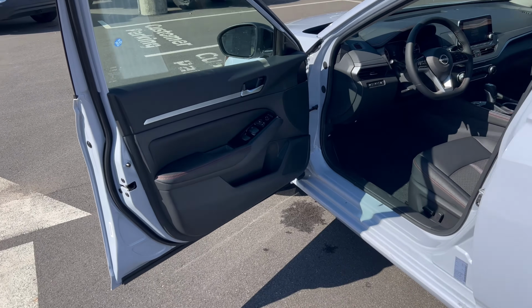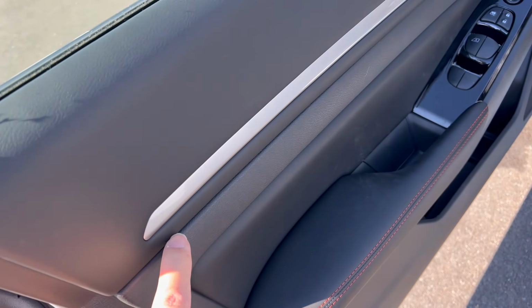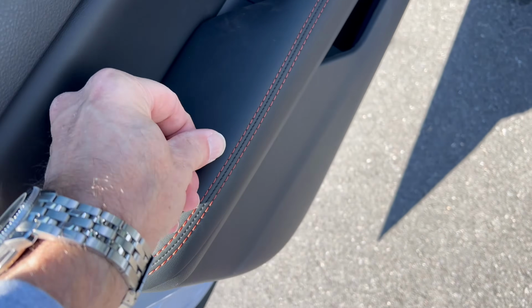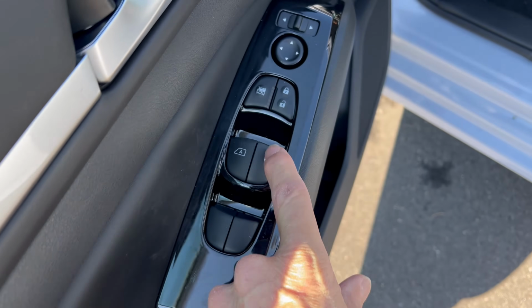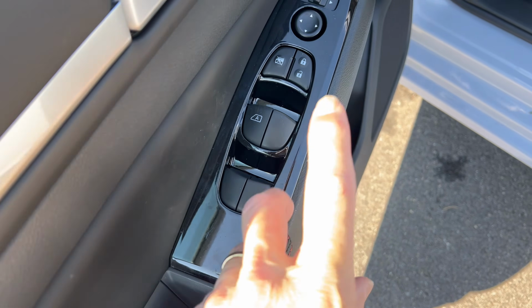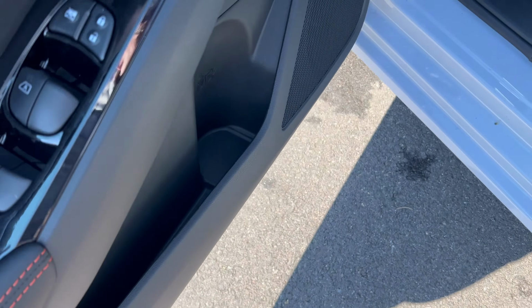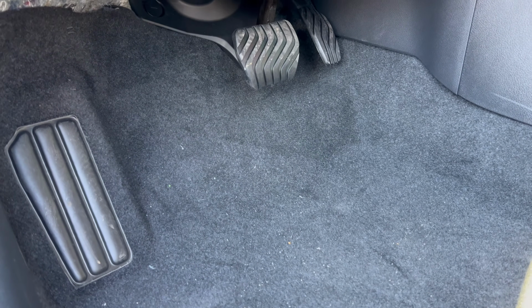Starting with the driver door panel, we'll move in closer. We're going to go black soft touch across the top. Then we have brushed aluminum into the door handle. We do have a soft armrest with the cross stitch, gloss black around the switchgear, but the switchgear itself is flat black. We don't have memory seats. We don't have power fold mirrors.